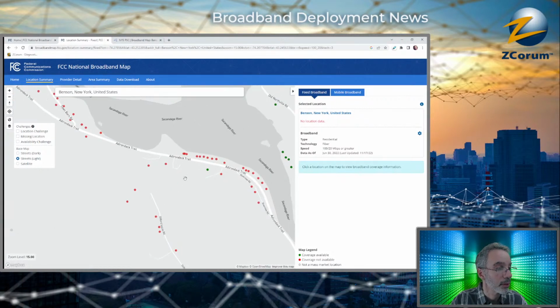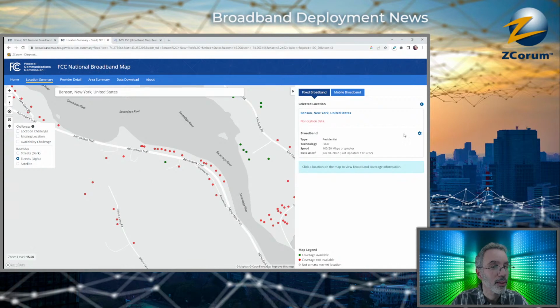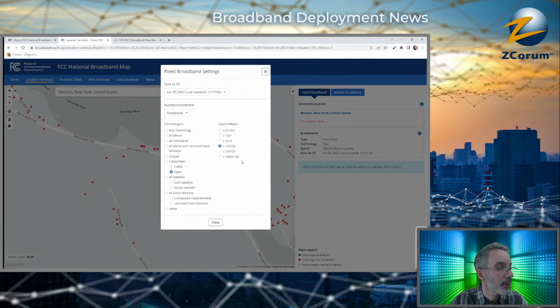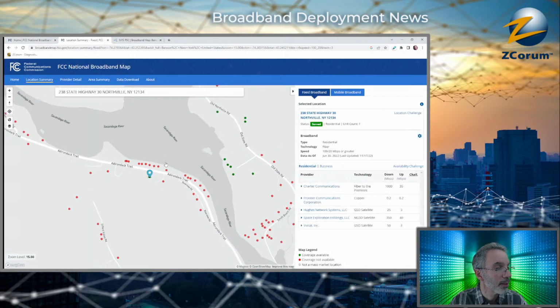This is interesting. Let's look at this first. And this is probably based on, maybe this is based on what my settings are. So what do I have here? I've got fiber, and I've got greater than or equal to 100 by 20. Well, let's see what's showing up here. This is showing as served. I've got Charter, fiber.